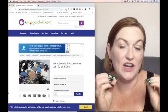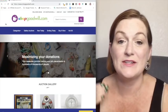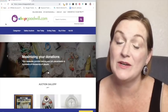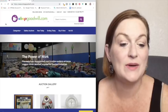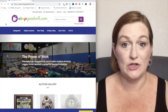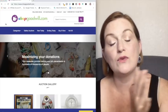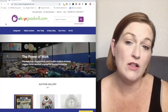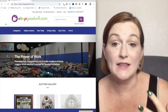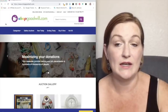You know, kind of trying to narrow it down by things that you're comfortable with selling. My 10th secret for searching for great lots on shopgoodwill.com, and there is an 11th one, so wait for it. My 10th one is knowing different ways to search for these lots of jewelry. Keep in mind that people all over the country that work for Goodwill are creating these listings, and they all have different ways of listing them. So they might call it something different in different regions in the United States.